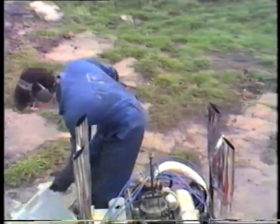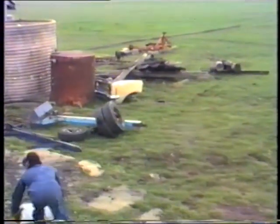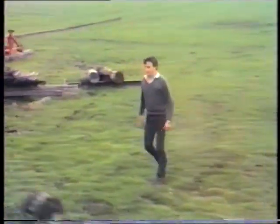You better fire her off again. Mark, get these out of the road. Let's have another go at that. Shed out. Distributor caps come off.